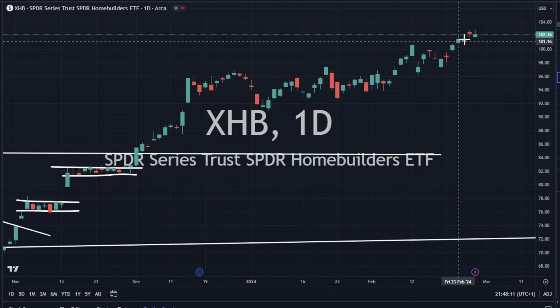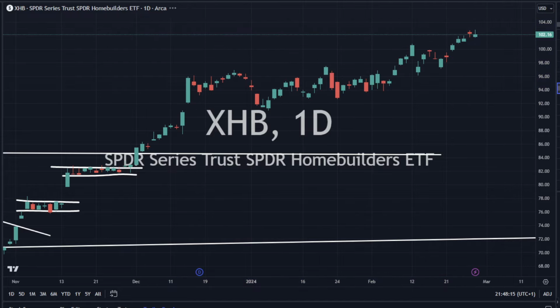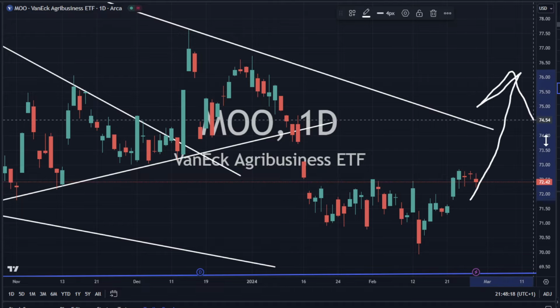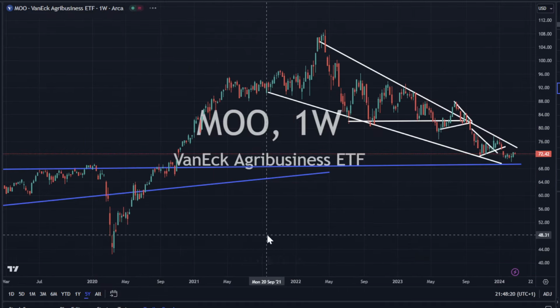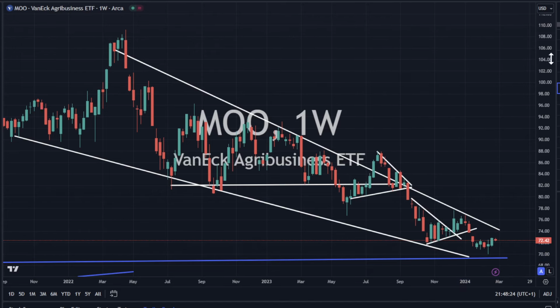XHB still working its way on up. Surprising strength out of home builders. They look really good. MOO down a little bit. Still looks good to go higher though. Not much selling pressure. It's just moving sideways. And I think we are basing out eventually here, right where we're at.